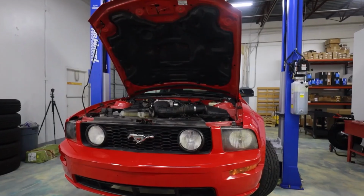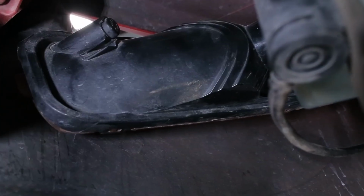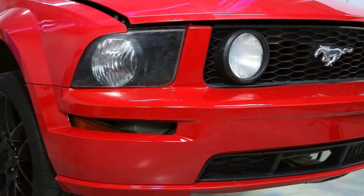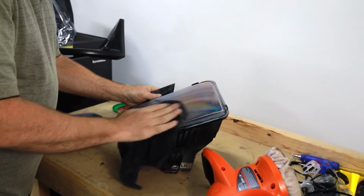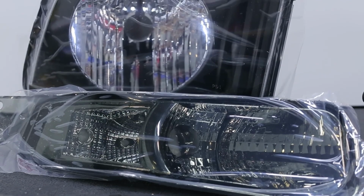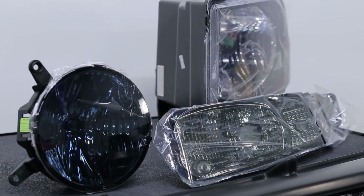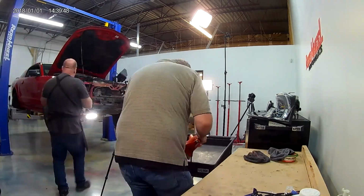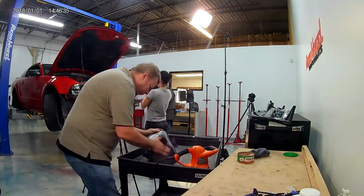The other thing we're working on is going to be the headlights and the fog lights. And if you look, both of them are very foggy. There are some kits you can buy that you can buff out the lights, but I think a better option is to just replace them. I don't think you get the same clarity you would by just putting brand new lights in it. Also, when you're buffing out headlights, you'll spend a lot of time doing it. With replacing it, it may be 10 minutes of labor and that's it.